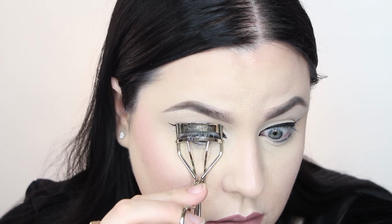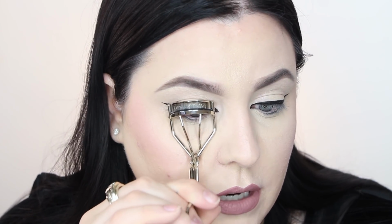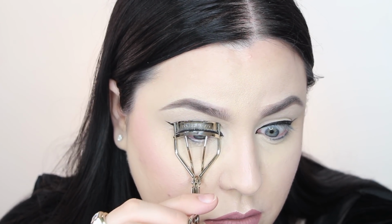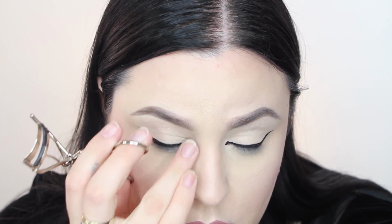First of all, let's just do a before and after, okay? So these are my lashes before. Yeah, they suck. Let's curl them. I usually just pump my eyelash curler on my lashes as well. I don't know why, I've just always done that. And I usually double curl them. Try and get really close to the root. And then I'll pull out a bit and curl the ends. So then there's not only one curl in it, but it's all curled.